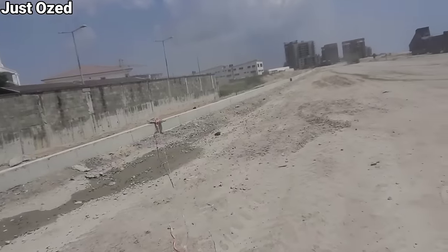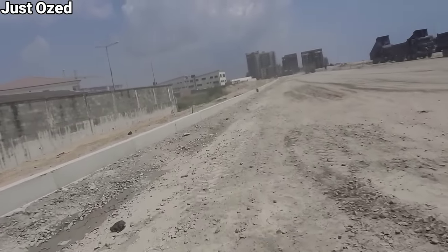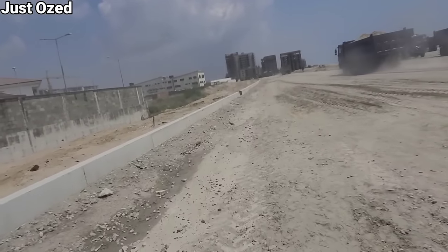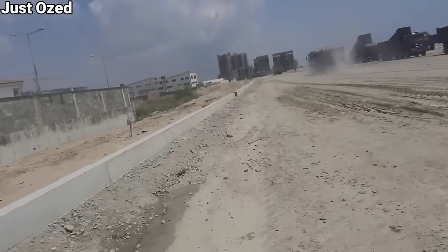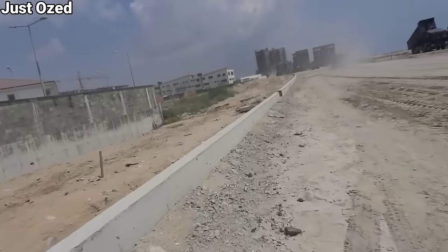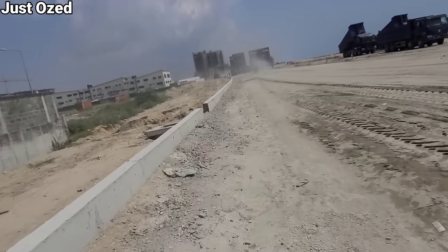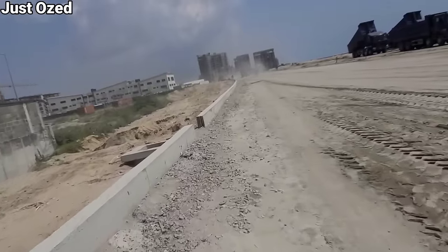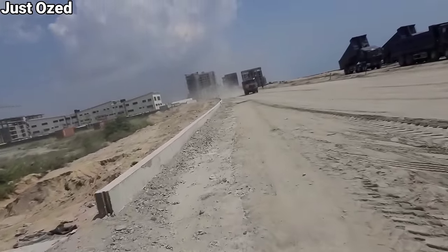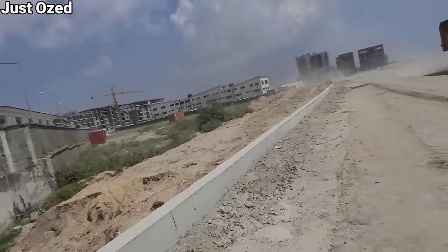So they are currently constructing the pedestrian bridge. I say pedestrian bridge, pedestrian walkway. They are done with the underground drainage system. So at the top we have the pedestrian bridge under construction, and right in front of me I'm seeing construction going on there. Like they're actually working on this at the front there.